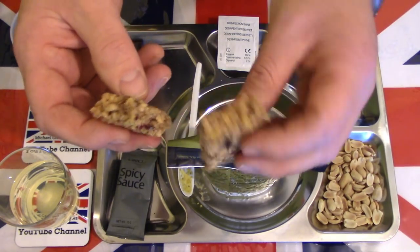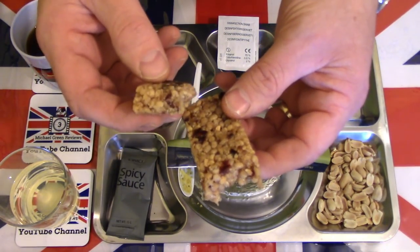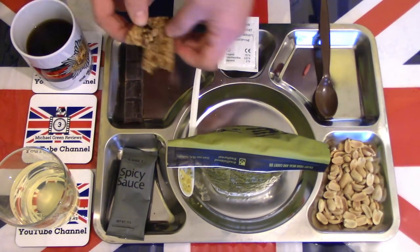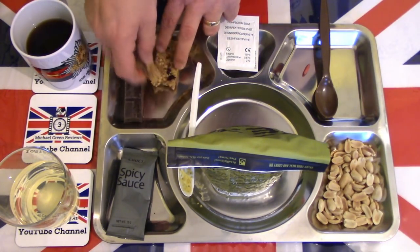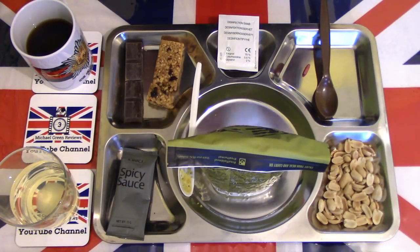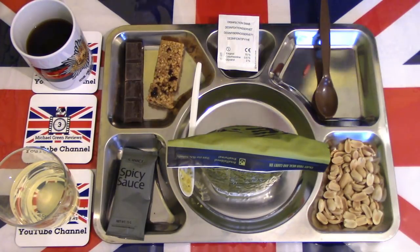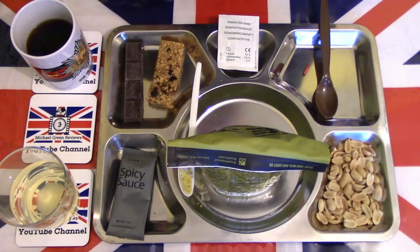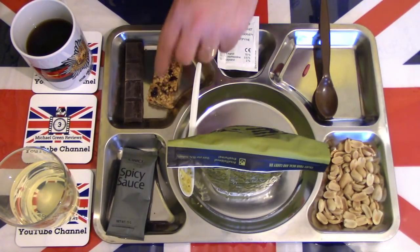Very nice, very sweet. Very good energy boost. Very mouth filling. I do apologise there. It took me a little while to actually swallow that. Very filling, very, very energy rich.